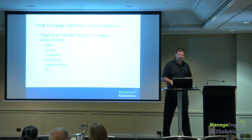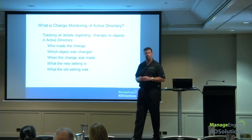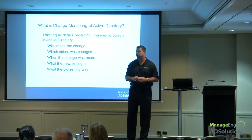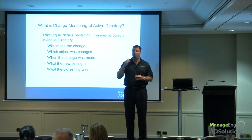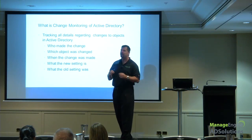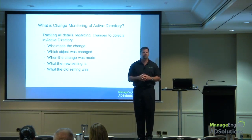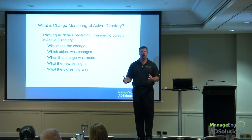I want to get those details about what's happening in my Active Directory environment. Not only do I want an email, I want to know who made the change. I want to know when the change was made. I want to know what was actually modified, the old value and the new value. This is the level of detail that I need to get in order to track my Active Directory. Okay? Without this, you really don't know what's going on.